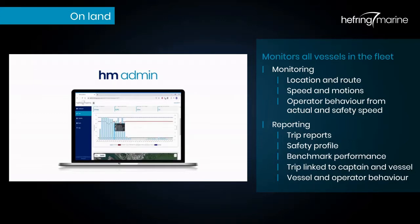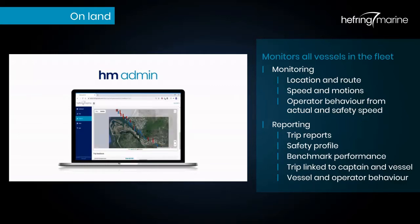After each trip, an automatic trip report is created, giving a clear safety profile of the trip itself, where you can benchmark performance between trips, particularly in terms of safety, where each trip is linked to a captain and a vessel, and the vessel and the operator behavior is clearly demonstrated in the profile.